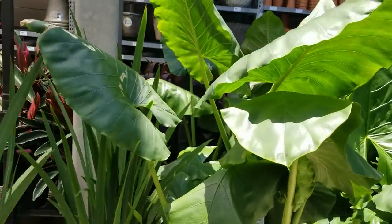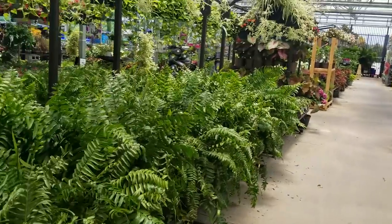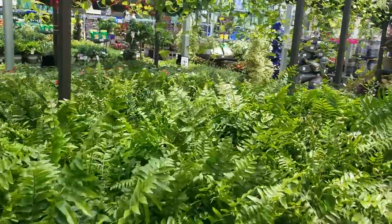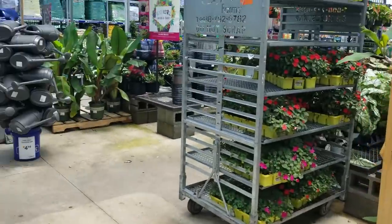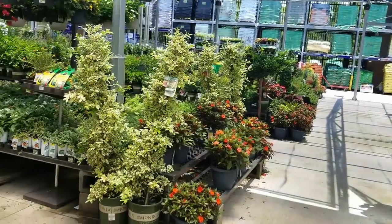A lot of these places haven't been labeling what kind of elephant ears they have, which is really annoying. Isn't it? I want to know what variety I have because they have different growth characteristics. Maybe that's just the stores up north where I live that are doing that. I don't know.